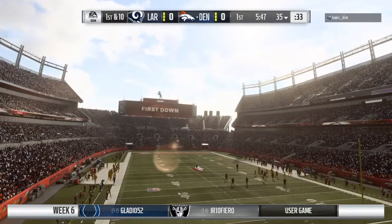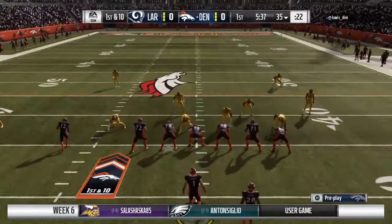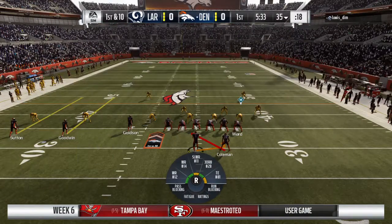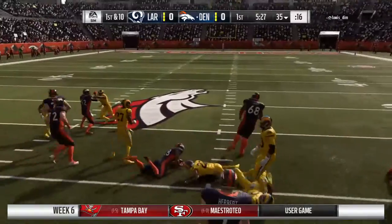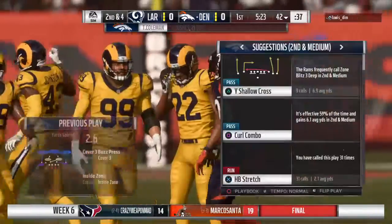Fundamental breakdown by the defense. You've got to be able to make plays on the edge. Ball up to the 35 now as they come up on 1st and 10. Right back to him on first down. And he puts his head down and gets up to the 42 for a gain of about 6.